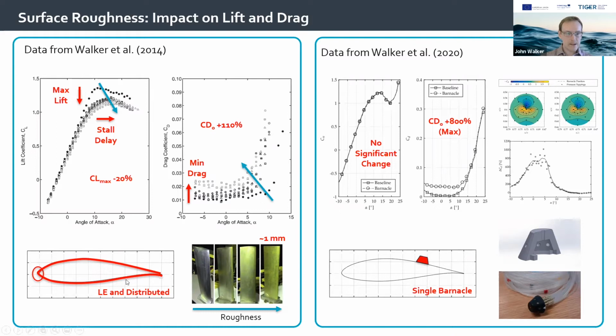The left-hand side is a study that was completed in 2014. I should also point out that these were not both by me. The study on the right-hand side is by me. It's just that Walker is a popular surname for people interested in tidal turbine research. This was completed by Jessica Walker in Australia. What you can see here is they investigated in the wind tunnel different levels of roughness, which would be comparable to your biofilm, from a clean configuration, increasing roughness up to the equivalent of about 1 millimeter height of roughness.